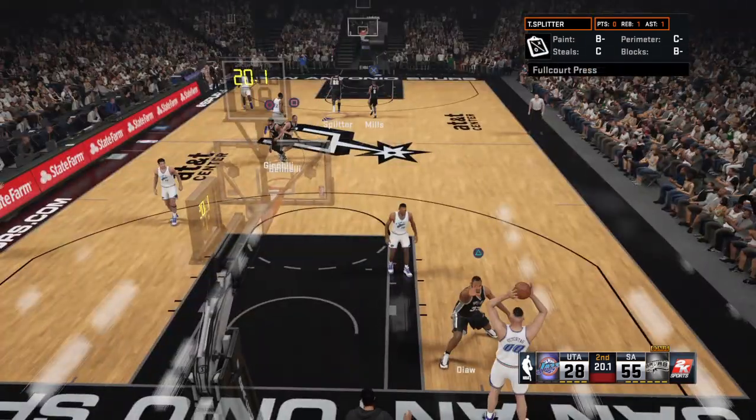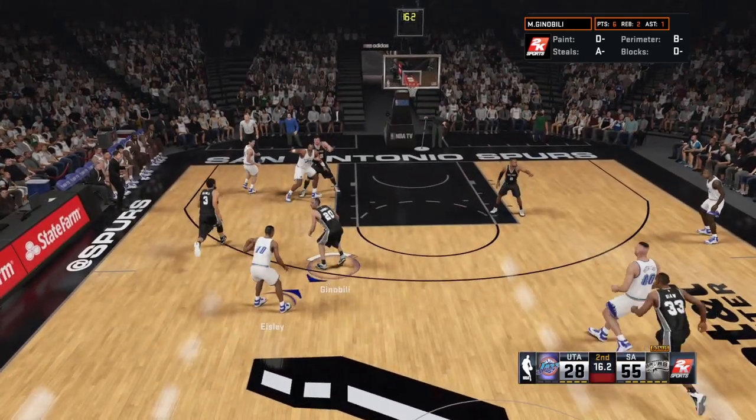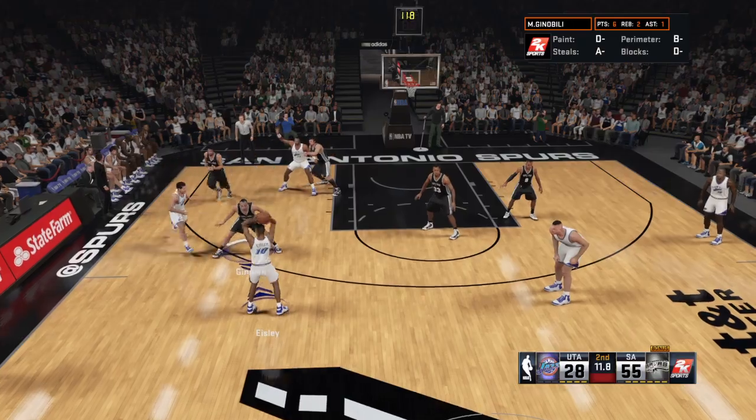They have repeatedly probed inside in the first half, guys, and it's paid dividends. Yeah, it sure has, Clark. I mean, with as many points as they've gotten in the paint, they really haven't had to do much on the perimeter.